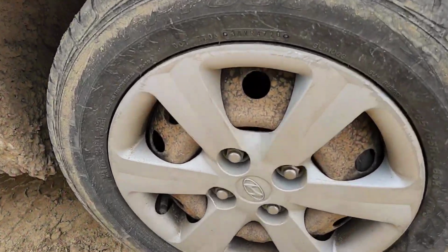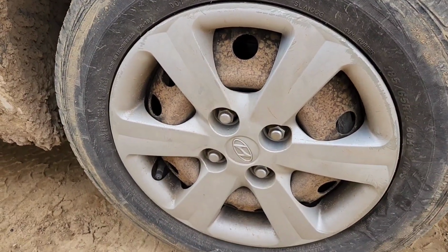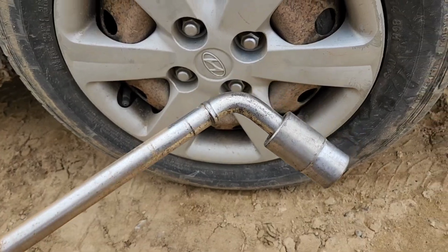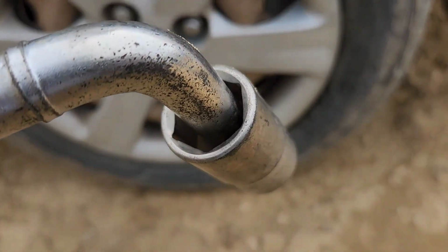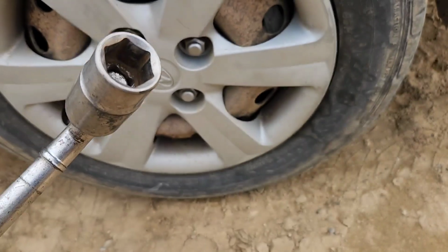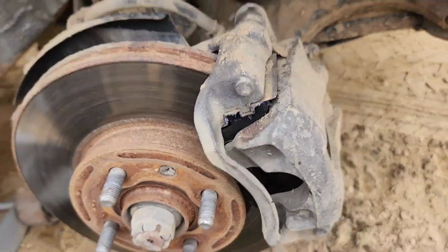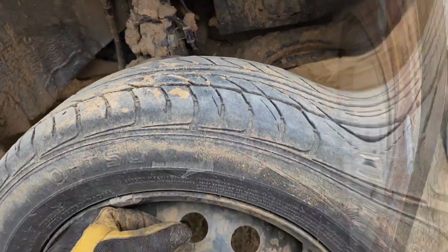Okay, Hyundai Accent. We're gonna change these. Gonna start with the trusty Gorilla wrench. This thing is expandable and it comes with 2 sockets with 4 different sizes for the most common lugs. Kind of cool. Helps me out a lot. Alright, new ones are on. The wheel's gonna go back on now.